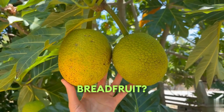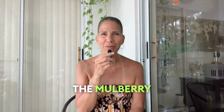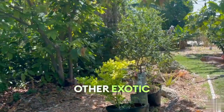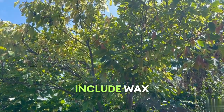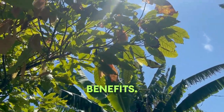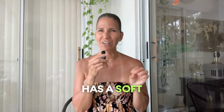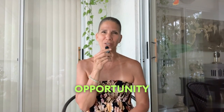So what is breadfruit, you might be wondering? Well, it's like a potato meeting a superfruit. It's starchy yet unique in taste and flavor and part of the mulberry and jackfruit family. And that's just the beginning. Grimal Grove grows dozens of other exotic fruits from all over the world. Some I had never even seen before. These include wax jambu, balimbi, moringa, and cecropia, among many others, each with its own flavor, texture, and powerful health benefits. The cecropia, though, was pretty cool, and is considered nature's gummy fruit. Has a soft texture with a sweet taste like a gummy worm. Definitely something you'll have to try if you get the opportunity to visit.